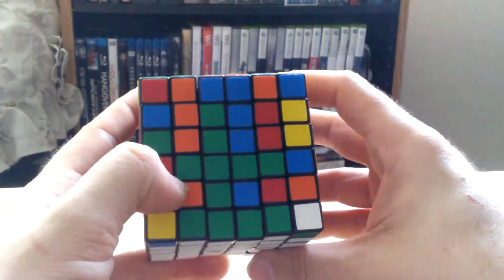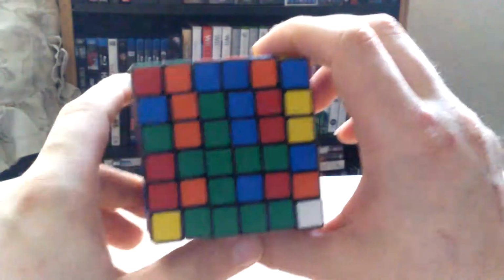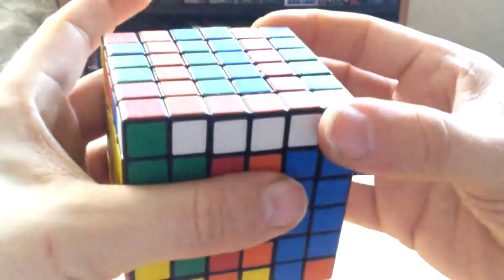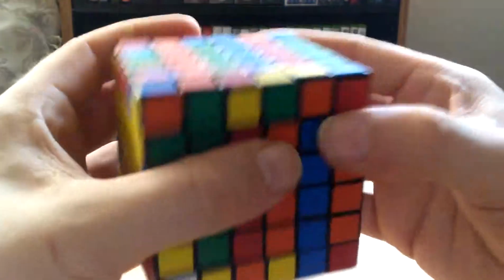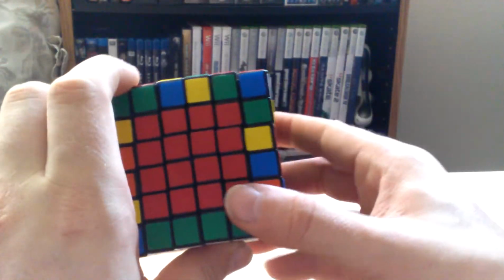And that solved our cross. Whoa. Oh, what? This is what happens when I don't pay attention to what I'm doing. Okay, let's try and get all this organized. Oh, there we go. Okay, it wasn't as bad as I thought it was.